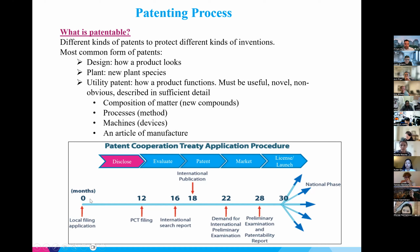From the 12-month mark, this is when we would want to evaluate. I mean, we evaluate at the beginning before filing, and then we reevaluate at the 12-month mark to see what has been the progress of commercialization, what has been the feedback, and from the patent office also what is the likely outcome. Based on all of these aspects, we determine whether we want to file PCT or not.